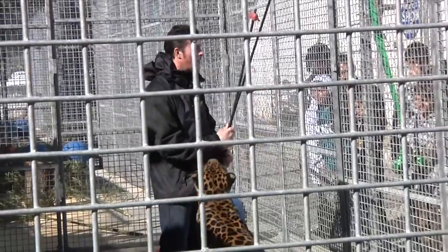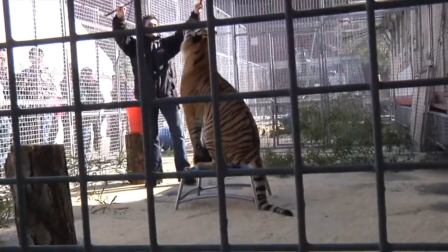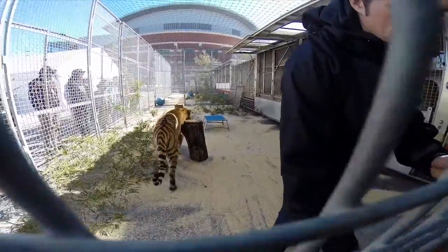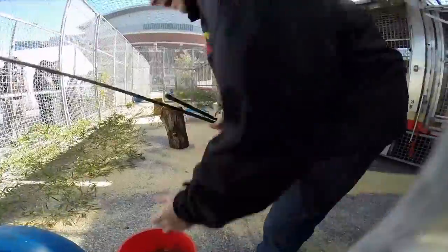Here's Mowgli, a three-year-old leopard. This is Bella, one of the many tigers you can see this weekend. Have you ever wondered what it's like to be really close to a tiger? Check this out.